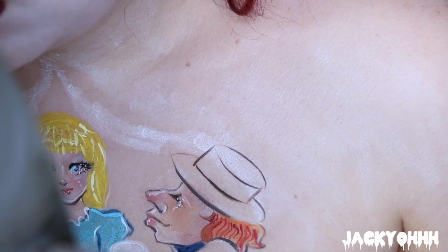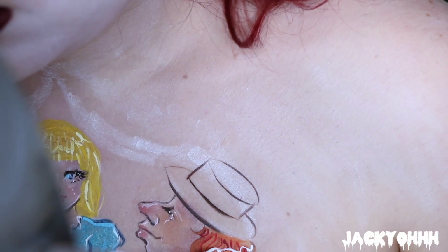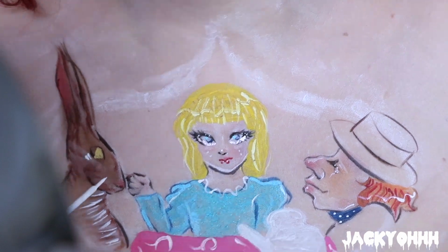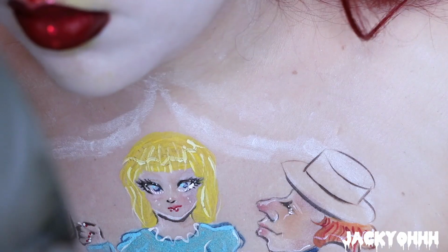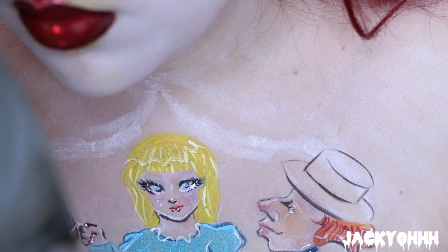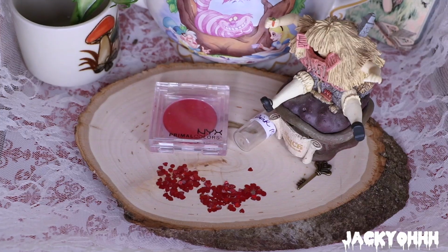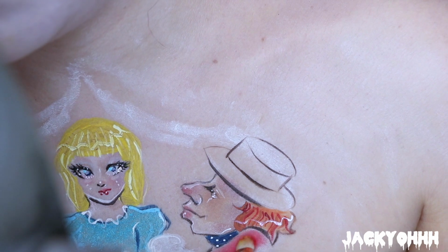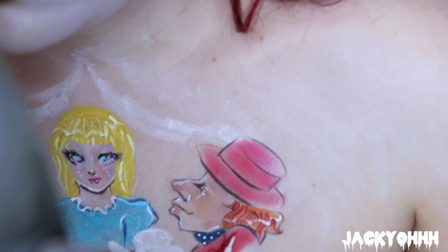Then I took the blue liquid liner and I filled in his little scarf and gave him some polka dots and gave him a little like hair shine. Then I gave my March hare a little bit more details, and I gave my girl a cup. So she's actually holding a cup. It kind of looks like she is punching the March hare in the face, but no. She's supposed to be holding a cup, and it's kind of behind him.